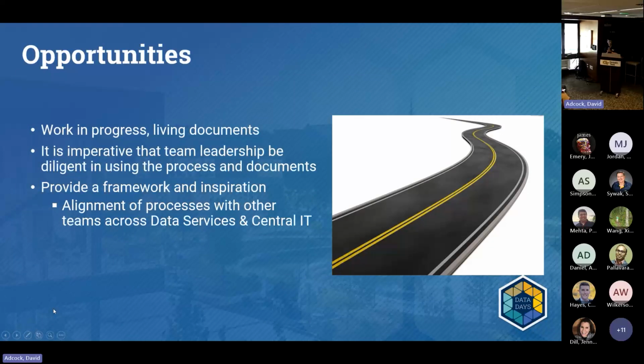So what are we still working on? The documents and processes that we've created will always be a work in progress. If we stop updating them and changing them based upon our new processes, the documents are going to get stale. People are going to stop using them because they're not going to be useful. So we have to keep diligent inside of our process to keep updating them and making them relevant.